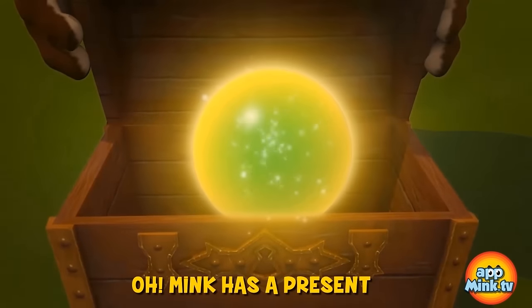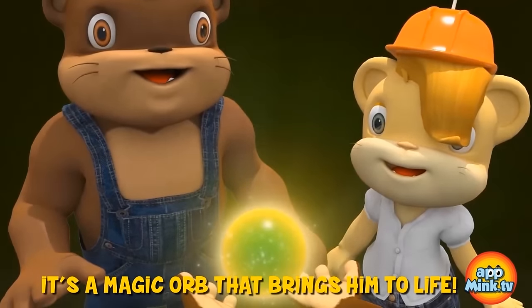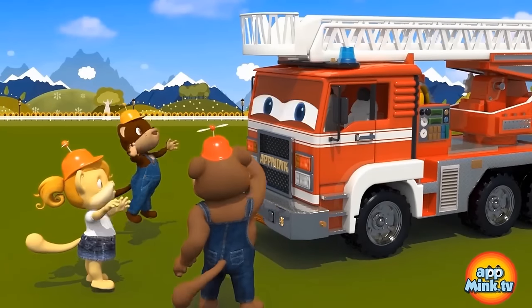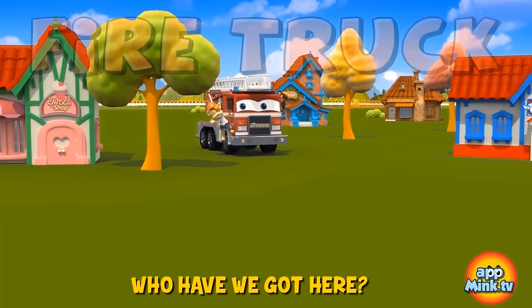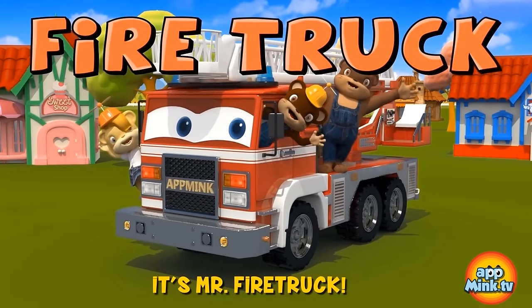Oh, Mink has a present for our fire truck. It's a magic orb that brings him to life. Now one more time, who have we got here? Fire truck. That's right, it's Mr. Fire Truck.